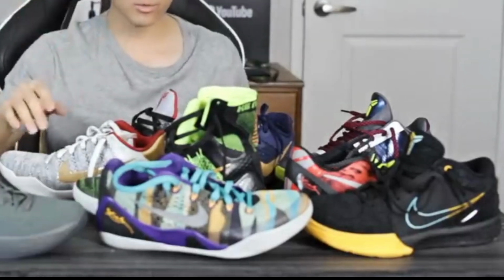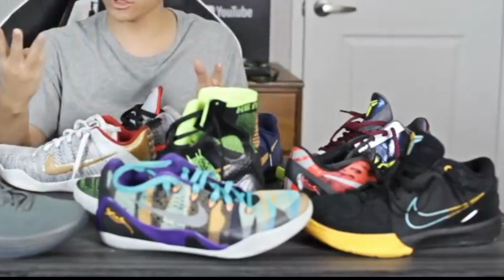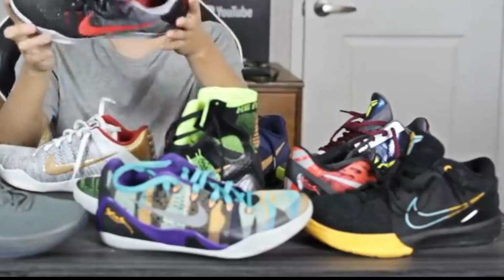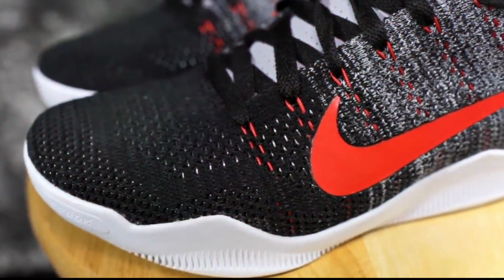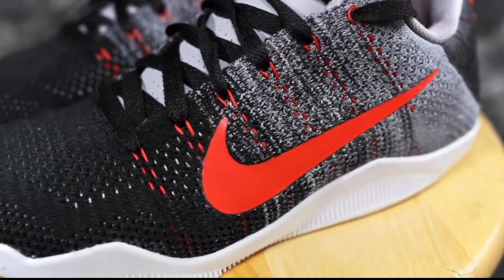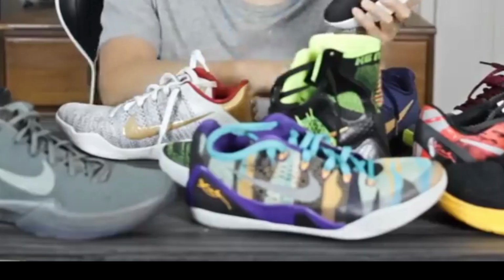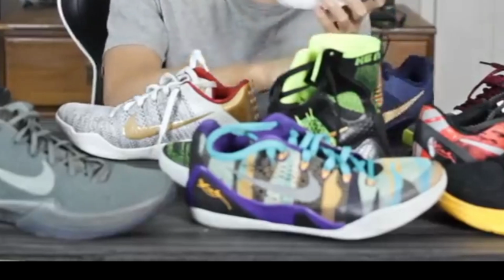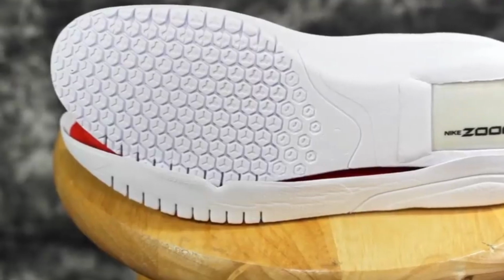My number 5 would have to be the Kobe 11, and I have kind of 3 versions. So of course there is the Flyknit version, which is probably my least favorite. The Flyknit is cool, it looks dope, and of course they had the TPU strands embedded into the actual Flyknit, which was cool. But the fit to me versus the EM was a lot roomier, and it just didn't fit my foot as well. And then besides that, the cushion was not as good.